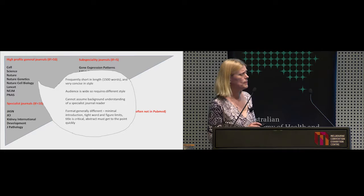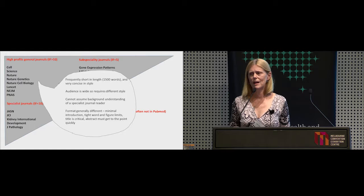So this style of writing is much more like writing a newspaper article. When a journalist writes a newspaper article, they get to the point first and then they go back and give you some background and then conclude. And these manuscripts are always written that way. You have to get to the point of what you found first and then fill in the details.